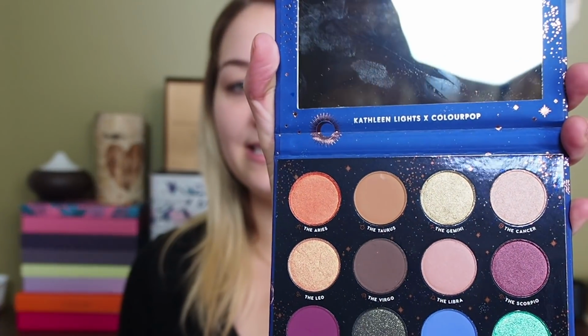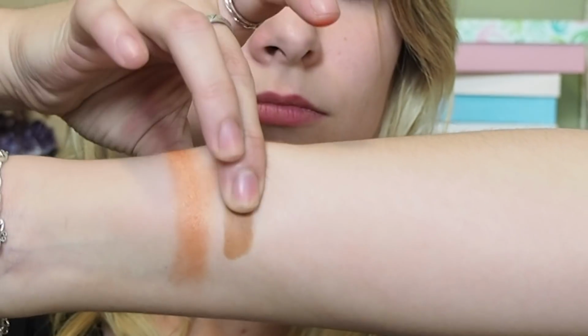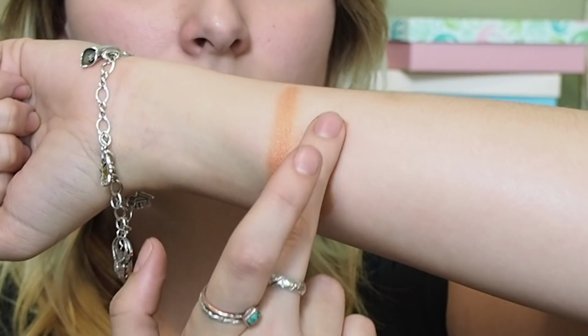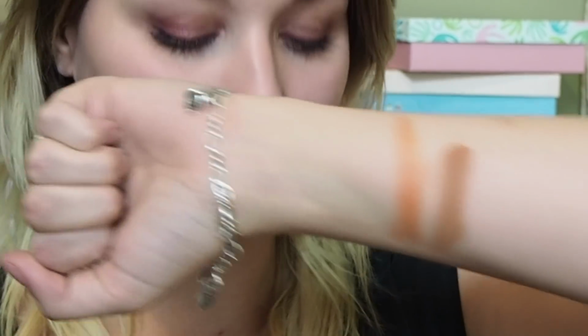Alright, coming up next is Taurus. Ooh, this one feels really creamy and nice. I love the way this one looks. It is this warm tone kind of brown, like a camel color, and it is very pretty. I just love the way it feels, and it's very buttery, and not much fallout at all, and it looks like it's going to blend really, really well.